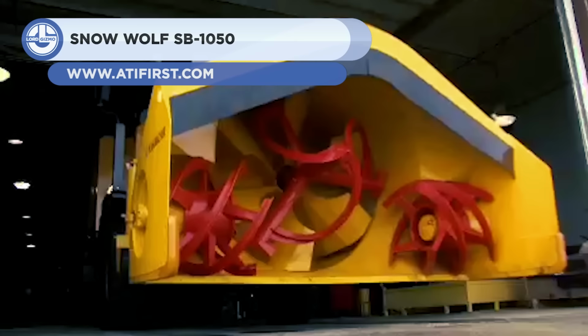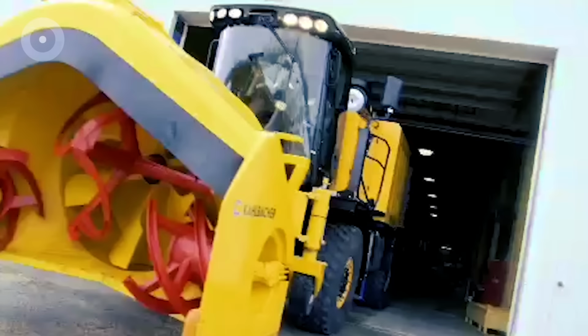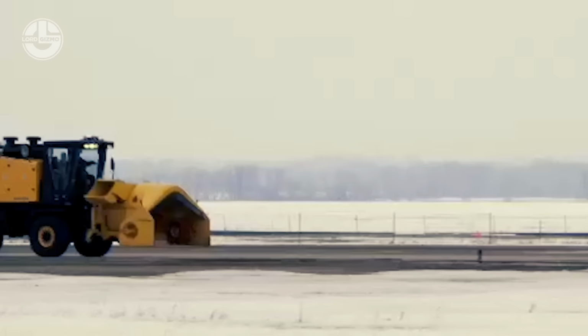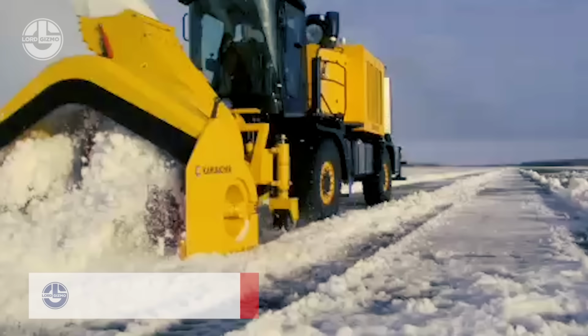Airport Technologies Inc. is a Canadian company renowned for manufacturing heavy-duty airport snow removal equipment. The Snow Wolf SB1050 is a masterpiece from this company. Based on two engines, this machine dedicates 1,050 horsepower only to the blower head. It is capable of removing 7,500 tons of snow per hour.